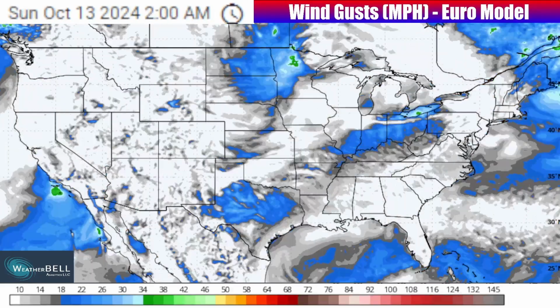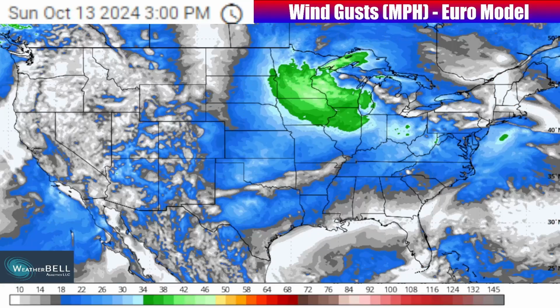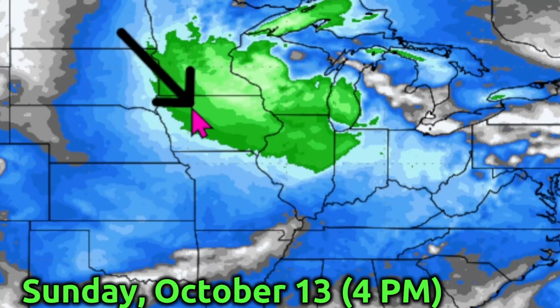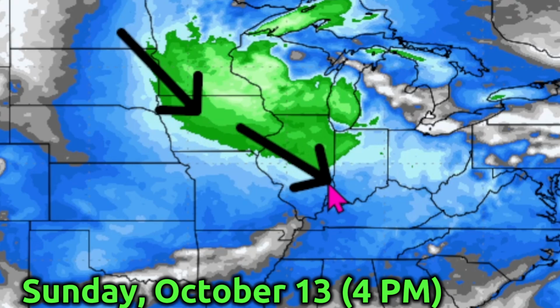One last thing to talk about with the storm before we really discuss the temperature side of things, the wind gusts. And as we go into our Sunday, October 13th, that's when they really begin to kick up with that northwest to southeast wind flow I was talking about behind the storm. Out of Minnesota into Iowa, heading out of Wisconsin into northern Illinois, even in some parts of Indiana. That's where the peak wind gusts are expected Sunday afternoon. Some of those gusts pushing up to around 35 to 45 miles per hour.